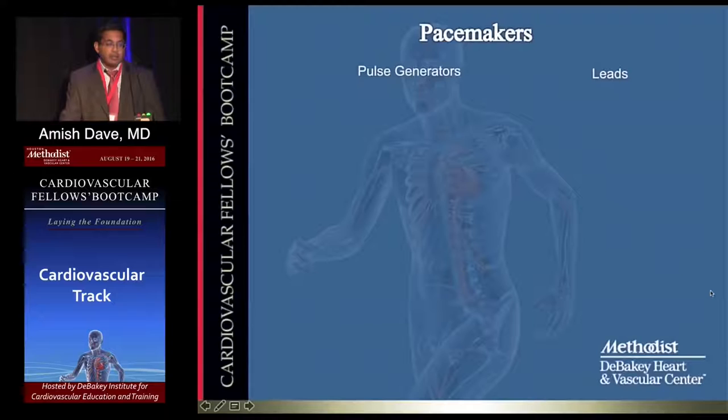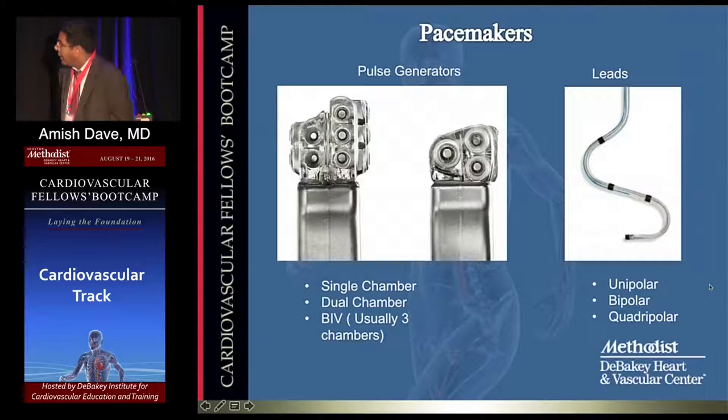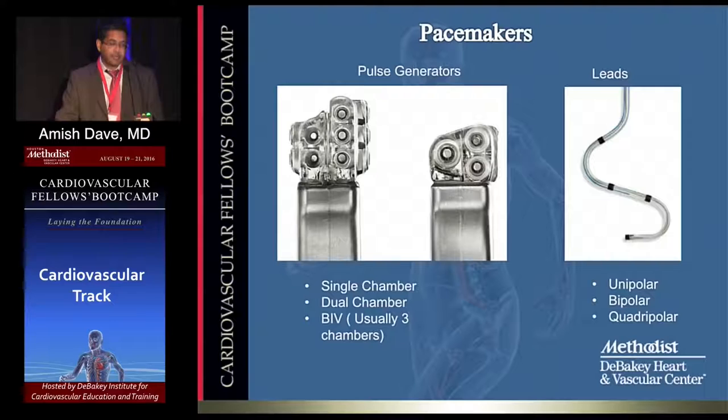Pacemakers basically involve the actual box of the pacemaker, which has the battery and the computer, and has a little header where we plug in leads. And, of course, the leads here on the right-hand side, we see one of the fancier new leads that have four electrodes on it. But most of them have two electrodes. Some of the older ones have only one. Each of those black points is a metal contact for the electrode to make a connection with the heart muscle.